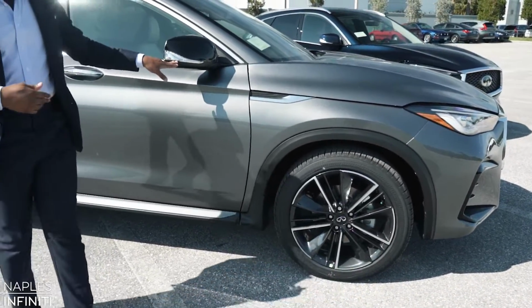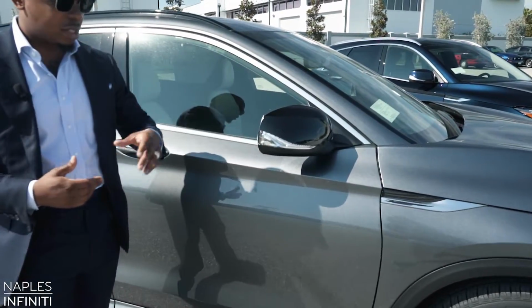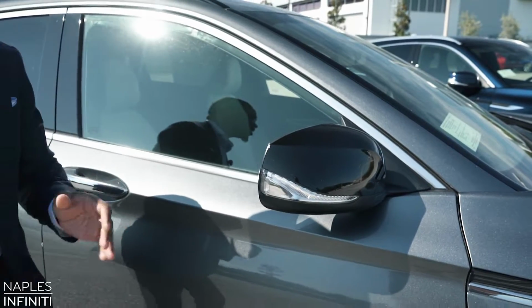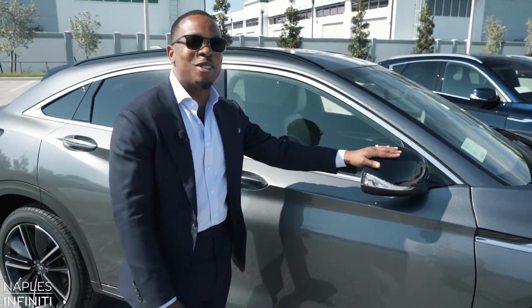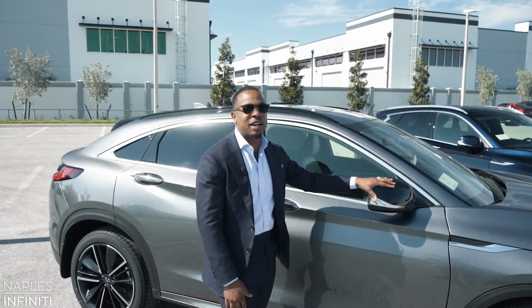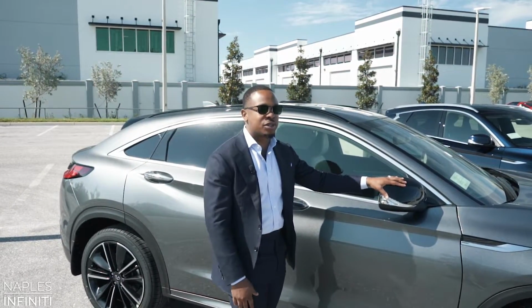Here are the LED turn signals that we discussed, built into the side mirrors, very effective. Most people in Naples don't use them anyways, but if you're one of the few that does, when you do engage your turn signal 2-3 car lengths behind you, even in the daytime, you can notice it.